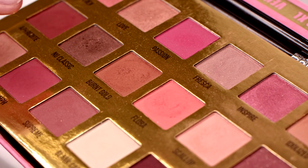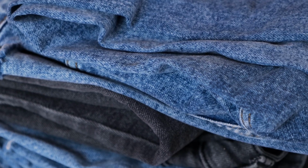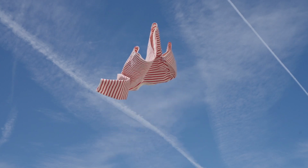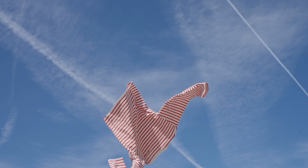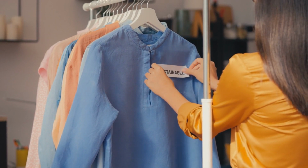Did you know that the fashion industry is the second largest polluter in the world, after the oil industry? The environmental impact of fast fashion is massive. By choosing sustainable fashion options, you can help mitigate this impact. Reducing consumption and supporting ethical brands are powerful ways to make a difference.